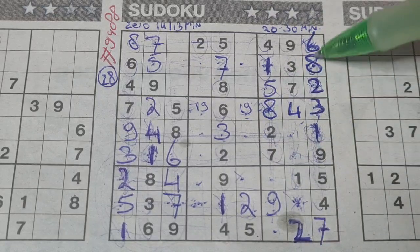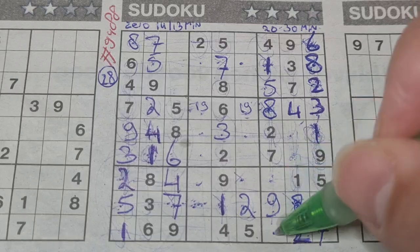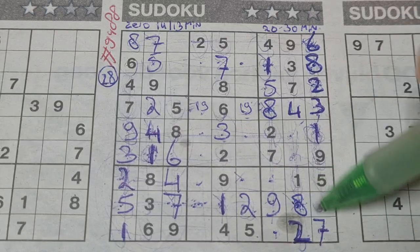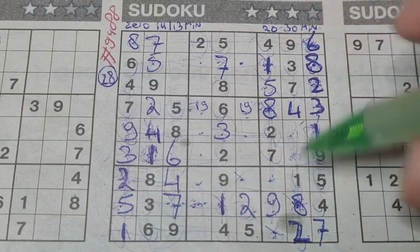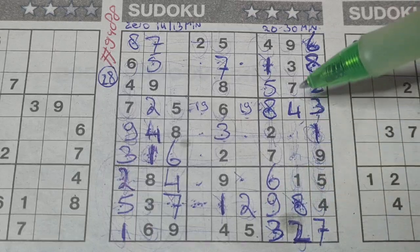Eight in this column, eight in the last column, so the column three, the only place left, eight should be there. So two numbers left in this big square. One, the two, the three is missing, the four, the five, and the six is missing. Three and six, three and six. We have a six in the last row, no six there. Six should be here, and the three goes there.